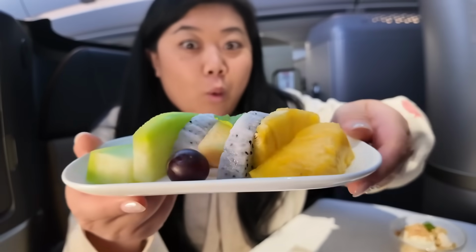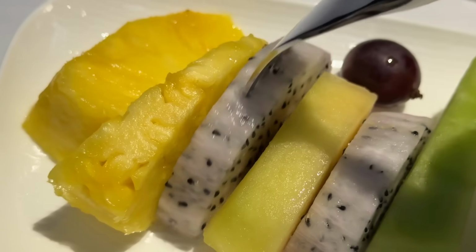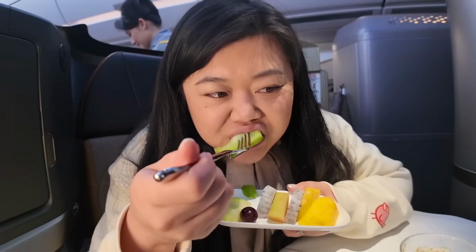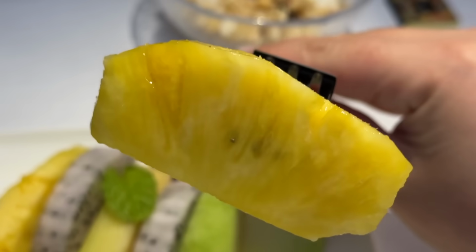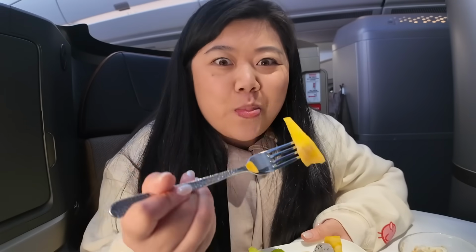We ended with a fruit plate which had honeydew, dragon fruit, cantaloupe, grapes, and pineapple. I was really excited for this because sometimes airline fruits are some of the best ones, but honestly, the only one I liked was the pineapple. The others weren't that ripe, so some were kind of crunchy and not that sweet. The pineapple, however, was just as good as the one we had at the lounge, if not better.